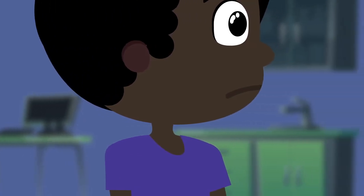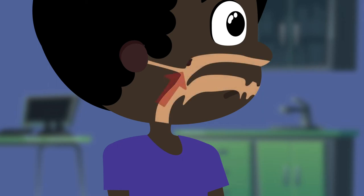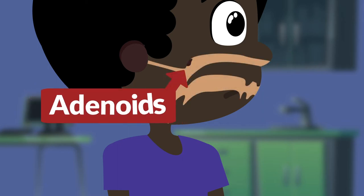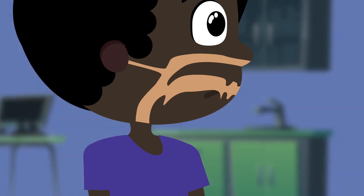Some people that have this sticky glue stuff in their ear also have a problem behind their nose. Behind your nose, there are some small soft things called adenoids. Sometimes they can get really big. Big adenoids can be a problem, so the doctor might take them out too. Don't worry, you don't need your adenoids. It's safe for the doctor to take them out.